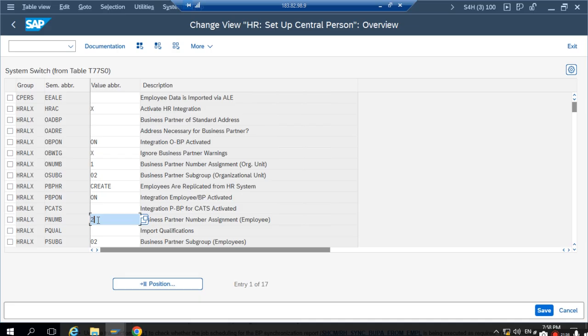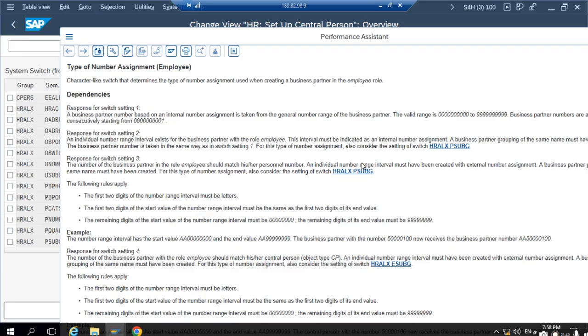With this switch, what will the system do? The system will determine the business partner grouping and business partner number range in the background. If we go to F1 help, you can read this information. If we maintain the switch value as 2, then the system will determine the internal number range maintained, and that number range should have the same code as the business partner grouping.